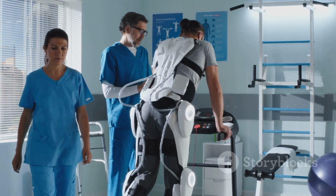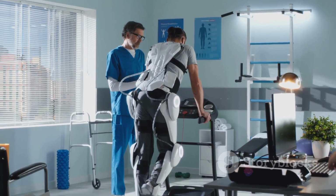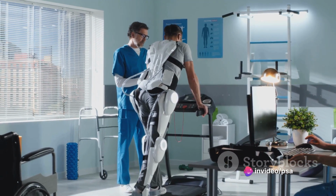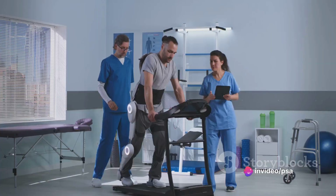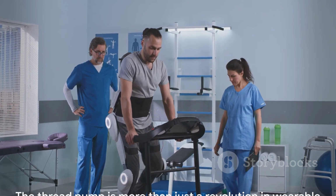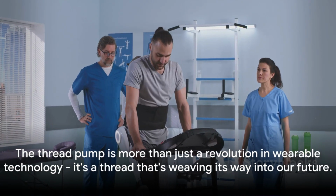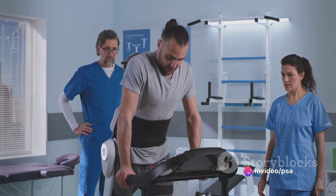But perhaps the most heartwarming application of this technology lies in its potential use in hydraulically actuated exoskeleton robotics. These devices could assist in the movement of the elderly or patients with mobility issues, offering them a new lease on life. The thread pump is more than just a revolution in wearable technology. It's a thread that's weaving its way into our future.